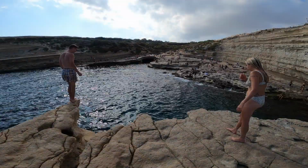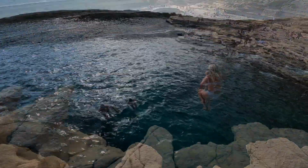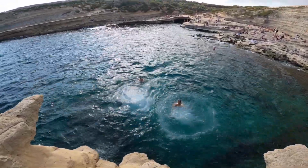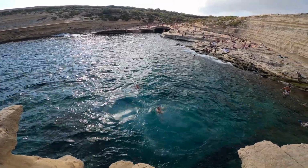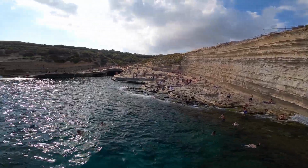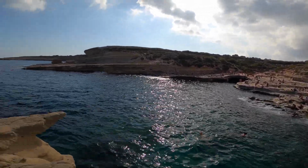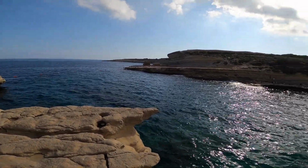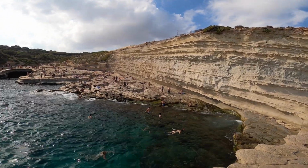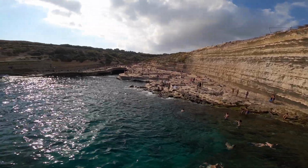Nice, eh? 1, 2, 3, go! Wow! And we have 2 people who jumped for our vlog as well. What can we ask for more, eh? Thank you! And so many people swimming and jumping from here. I ended a vlog last time here as well. Another important feature here is all done with net, so no rockfall will fall on people here. It's a very, very amazing place.